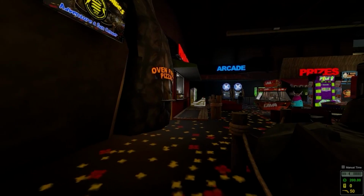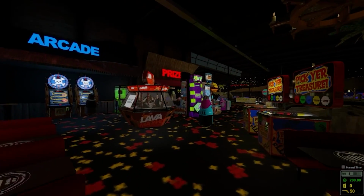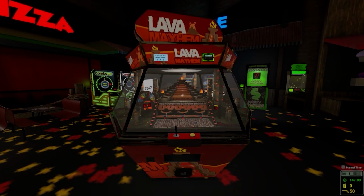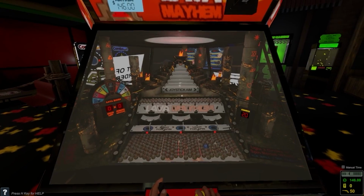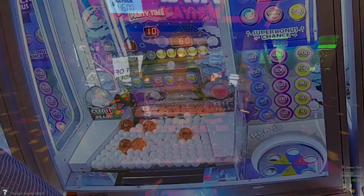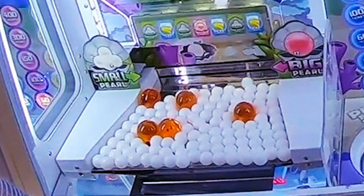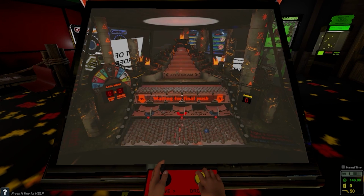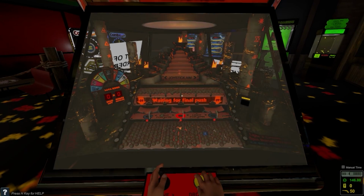The small arcade in front of Pirate Pizza still has a few more experiences, and all of them are pretty much worth checking out at least once. There's Lava Mayhem, which is, well, it's not a coin pusher, but it's similar. I've never played one of these before, but I know there are similar dozer type games where instead of coins that are being pushed, you push little spheres. I just don't know if those have a different name. Sphere pusher? I don't know. Lava Mayhem is like an Aztec-themed sphere pusher, and it's pretty fun.